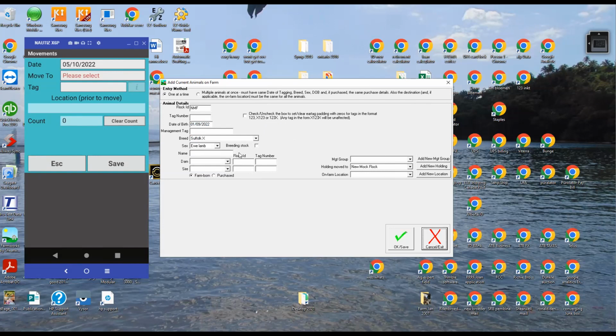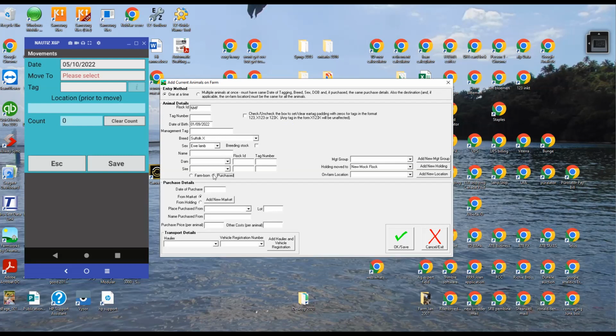And now if you okay, save, the animal is in your system, now you can add the next one that you call 778866, for instance. Okay, save. Then now those animals are in your system. Very simple, very straightforward. If you purchased them, you can also select purchase here, and you can put a purchase date, who you purchased them from, what you paid for them, and so that's one way of adding animals into the system.